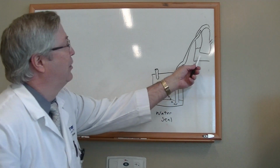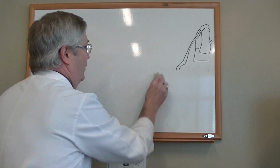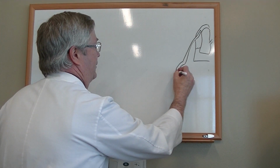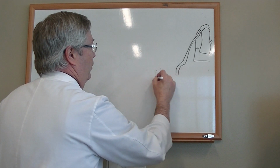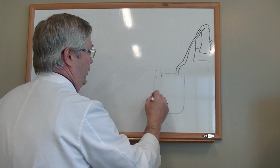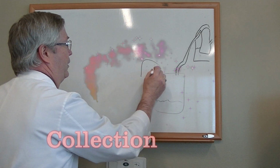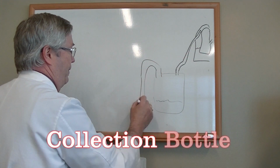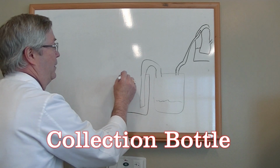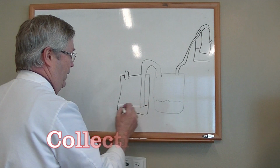One problem is we've still got this fluid. We haven't dealt with that fluid yet, though. So somebody else said, well, let's have 2 bottles. And the first bottle will just be a big empty bottle for collecting that fluid. There's the fluid. The next bottle will be our water seal. Now we got 5 centimeters of water in here.